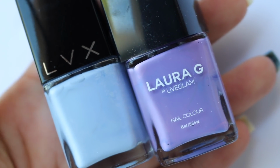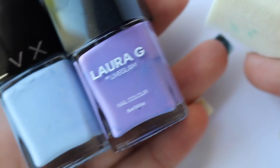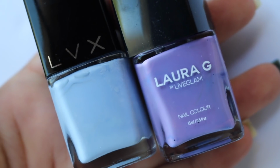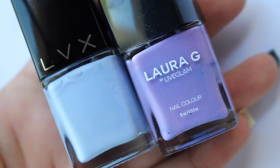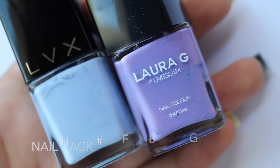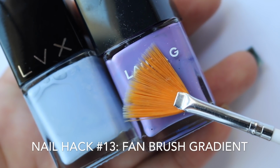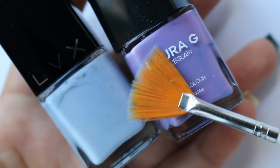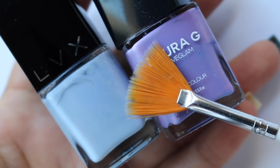I showed you a few gradient hacks in my last video, so you guys already know about the sponge and cutting it off when you're done using it, but a really good trick for people who may not be comfortable using sponges yet, or just maybe haven't gotten it down. Instead of using a sponge, you can actually use a fan brush. A fan brush can distribute two colors across your nail, kind of like a gradient does.